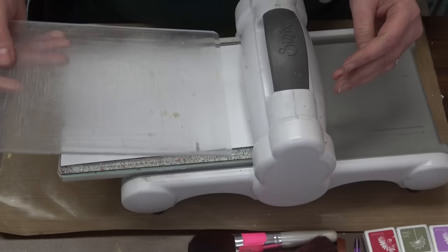Sorry. Okay, beautiful, right? I know. Okay, let's play with it. Maybe I should do one in silver too, since I've got both of them.